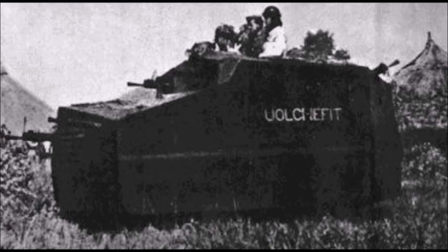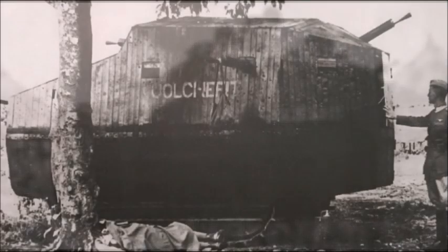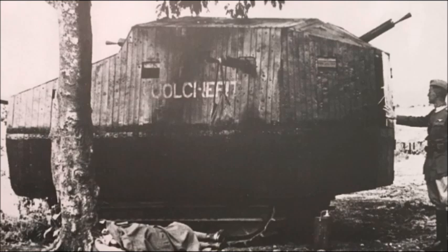And this one belonged to the 25th East African Brigade, which was under the command of Mario Gonella. And Gonella had a force of 4,000 Italian and Ethiopian troops. Their job was to defend the Uolchefit Pass leading to the city of Gondar itself and to the Lake Tana region. Now again, he was also facing a large British force of around 20,000 plus troops on his front line also. And he only had a small number of homemade armored fighting vehicles, this Uolchefit tank being one of them.